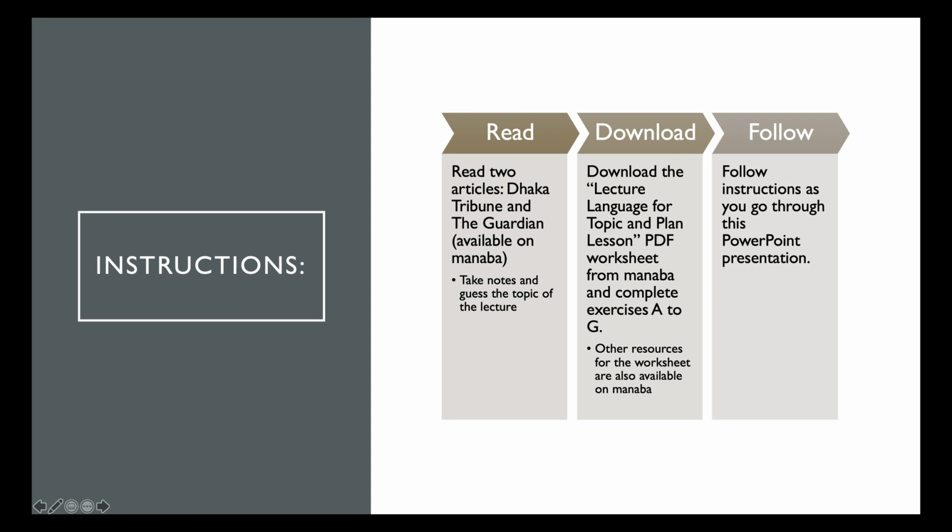First, you need to read 2 articles that are available on Manaba, the Dhaka Tribune article and the article from The Guardian. This was assigned as homework many days ago. As you have read, you should have taken notes and also try to guess what the lecture is going to be about. The lecture will be provided to you towards the end of the lesson.